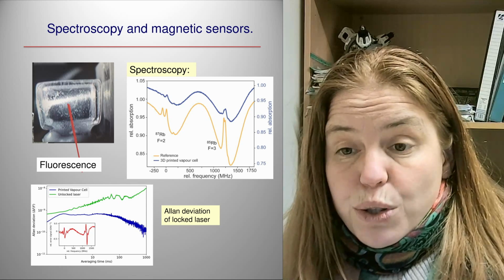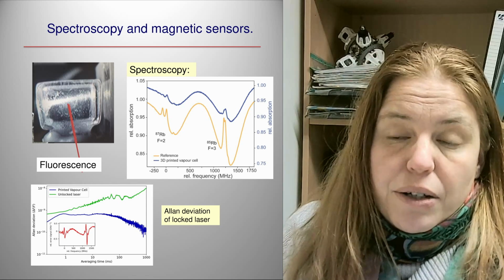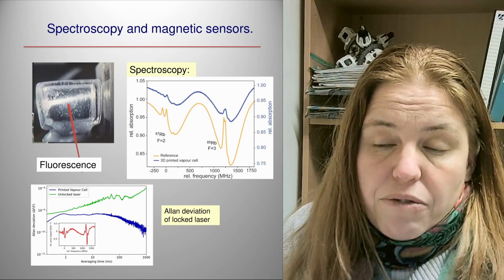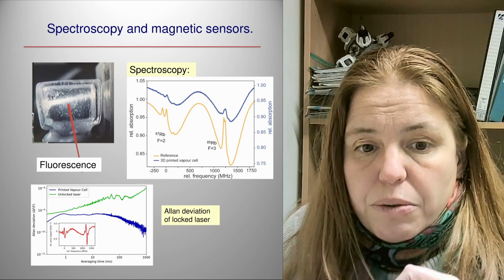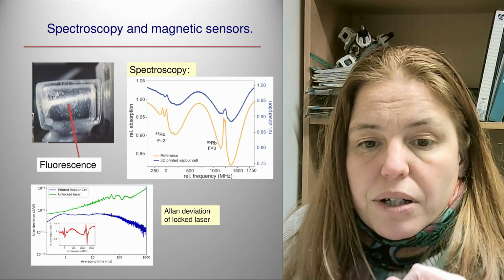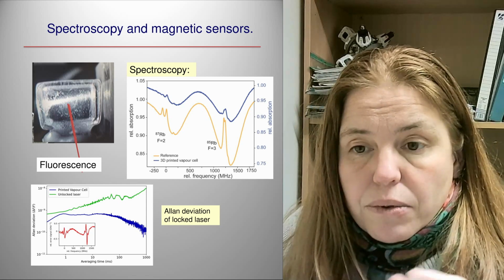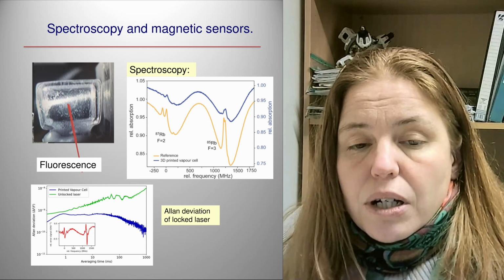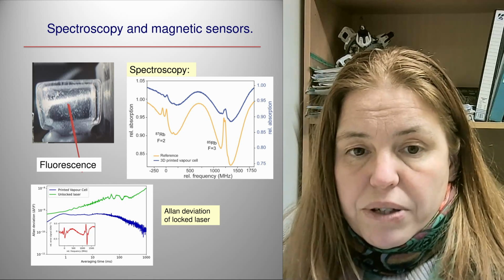And then we can also use that to stabilize a laser. So that's a first application. So this is a very small reference cell, and this is the quality of the blue line. It's called Allan deviation, that shows the quality of the laser, or of the lock, of the stabilization of the light, using this tiny printed vapor cell.